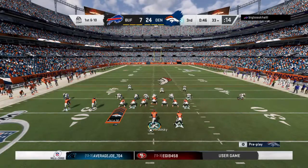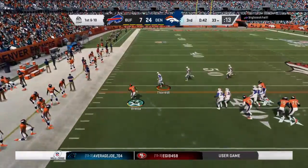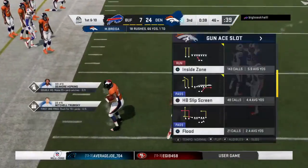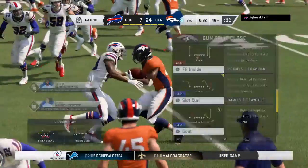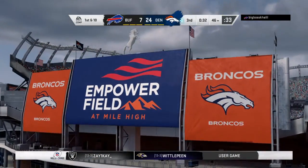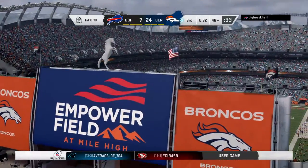61, matchbox light. Running out of the gun here, Breida. And he slips up past the 45 before being tackled. That one good for 13 and a Denver first down. Now, this is an example of breaking down a defense because on a lot of these runs, he's getting past the point of attack, and guess what he's doing? Forcing the secondary guys to have to make a lot of tackles.